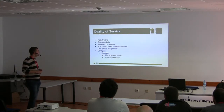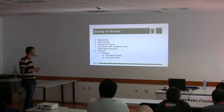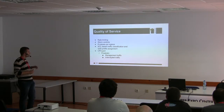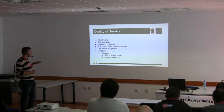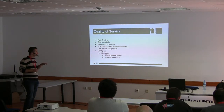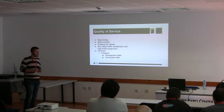So, the quality of service. We have plenty of rate limiters, storm controls, queues per egress, etc., etc. But in terms of control plane, we had to make our CPU such that we could split the management traffic and the intercepted traffic in different queues. Because if we don't do that, we may end up in the case that we would be unable to actually manage our switch, and this is bad.